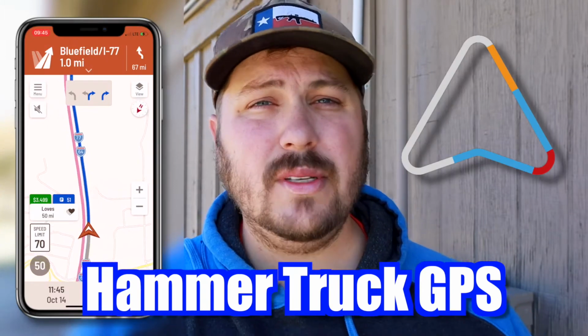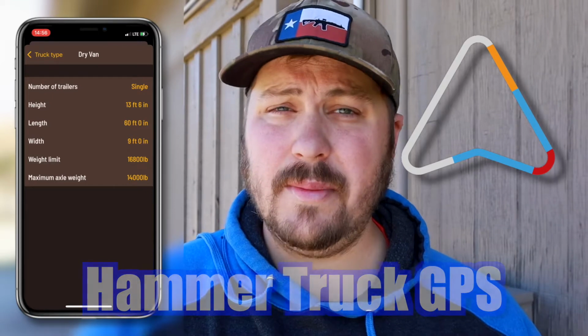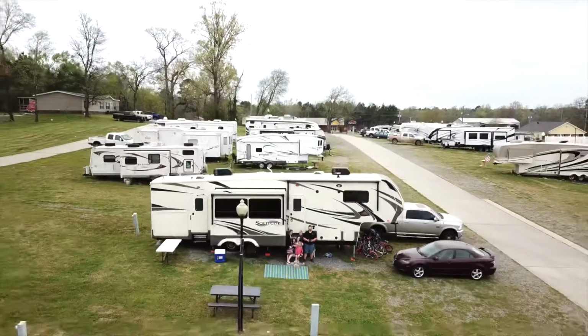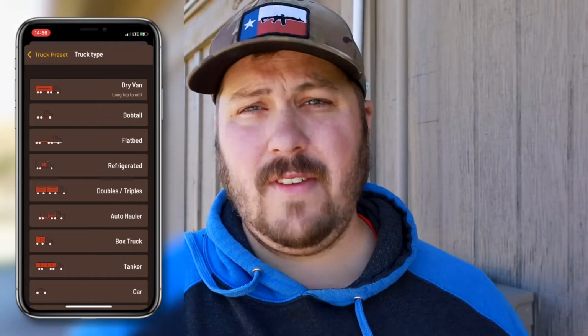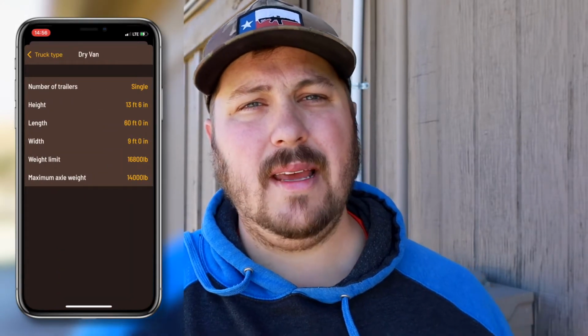It's easy to use, it's easy to set up. Putting in your truck dimensions is very simple and straightforward. If you are using a travel trailer, I suggest just using the way that I set it up in this video. I chose a dry van with one trailer, and I put 60 feet long, and I put my height and my width in there. And so far, I have not run into any major issues with navigation or clearance.